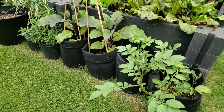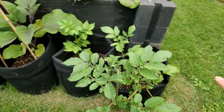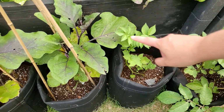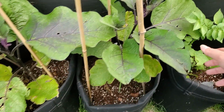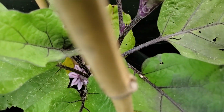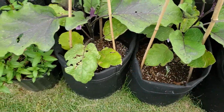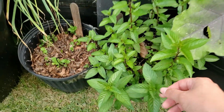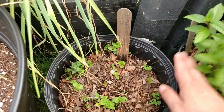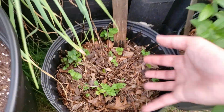Over here we have, I believe this is a potato that maybe was left in the bag and popped back up this year. More potato. This is an eggplant. You can see that flower in there. We have two different Sicilian eggplants. This is chocolate mint. This is peppermint, which was looking quite dead, so I just chopped it all back, and peppermint is really, really hardy, and it's coming back up.